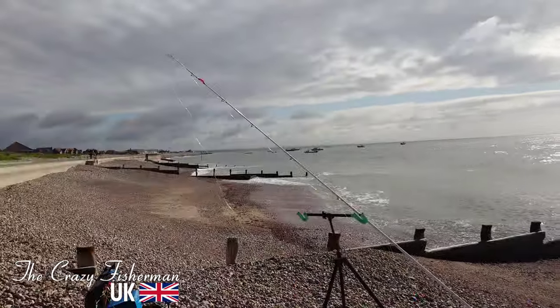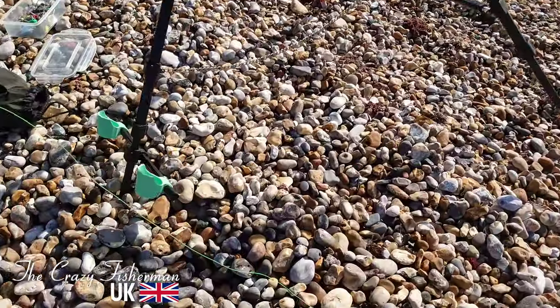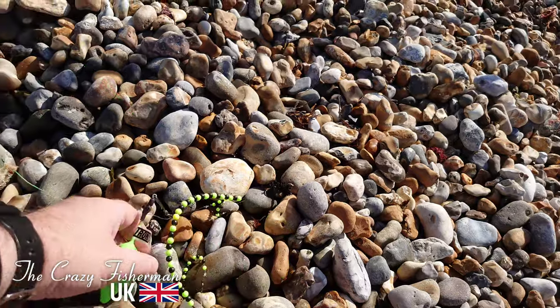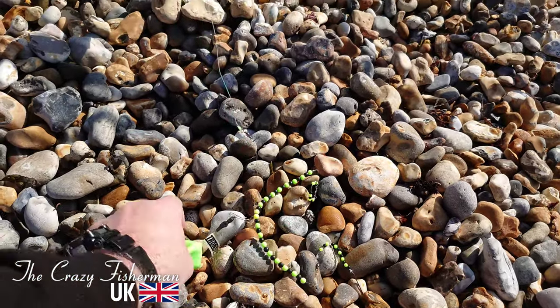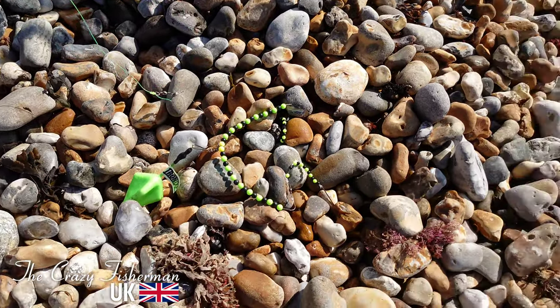Anyway, I'm setting up. I'm going to put my first rod out, and I'm putting a wishbone rig on with green and black beads and a 5 ounce lead. So I'm going to put this one out first and see how it goes.